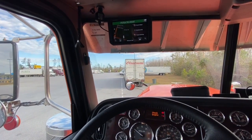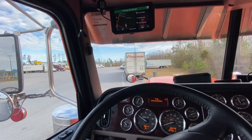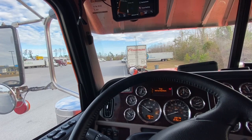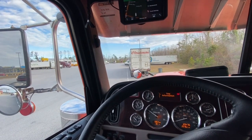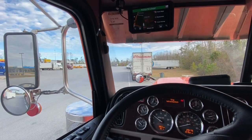Anyway, guys, gotta push in my clutch or my truck's gonna shut off. That is an anti-idle feature. So, yep, that's where we're at, guys.